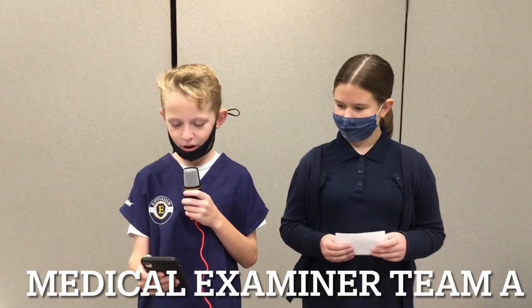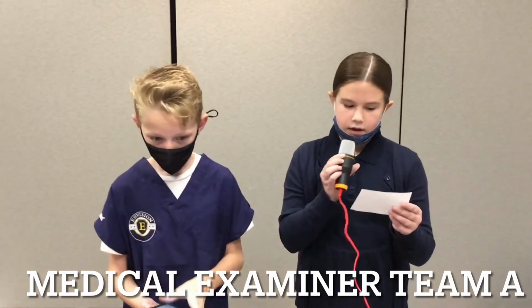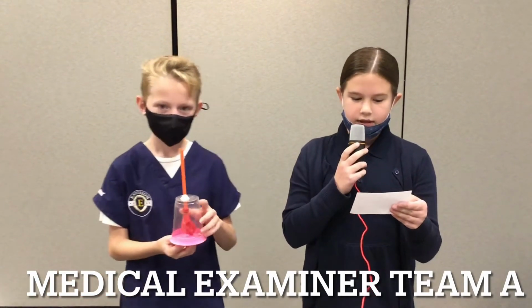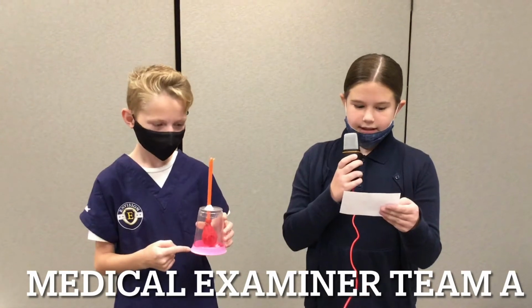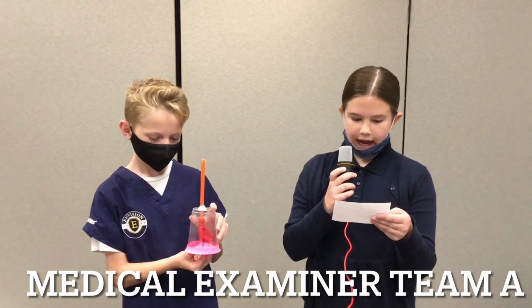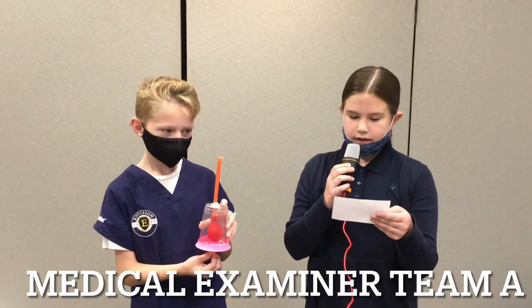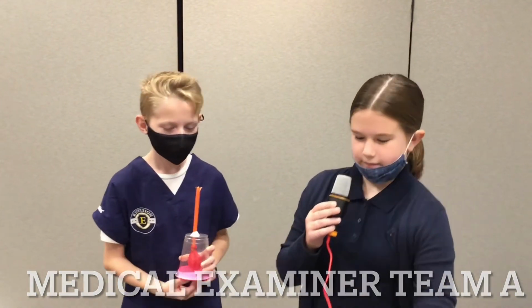We created a model lung here at Pathways to STEM. The model lung is a pretty cool thing to do at Pathways to STEM. This is the lung. This is the diaphragm. This is the trachea. When you push on the diaphragm, the lung contracts. And when you pull on the diaphragm, the lung expands. This is caused by the air pressure being released.